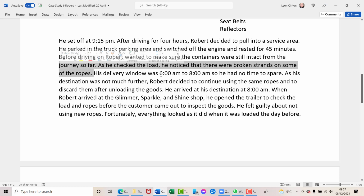45 minutes break would take to 10. He drove for 4 hours. That takes you to 2 in the morning. So he's got 4 hours to get there, hasn't he? So he had no time to spare. His destination was not much further.